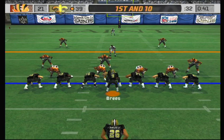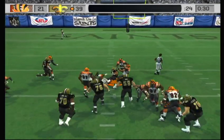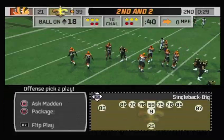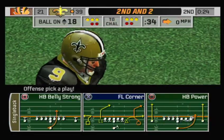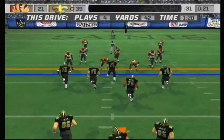Only one man in the backfield. Hand off to the tailback. Adams is there on the stop at the 18. And that's a gain of about 8. They're inside the 20. Ball on the 18-yard line.